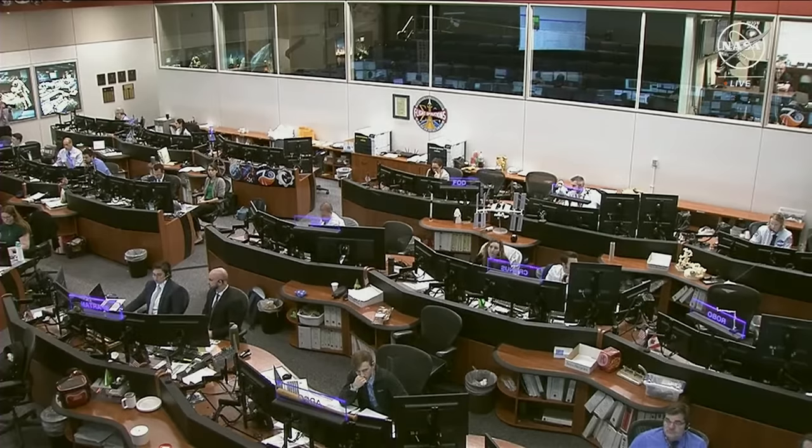And as you see on your screen there, that is just the mission control team that is working this Crew-8 Dragon docking. But again, Mission Control Houston is staffed 24/7, 365. And it's pretty incredible to see the teams working together and how smooth this all goes.